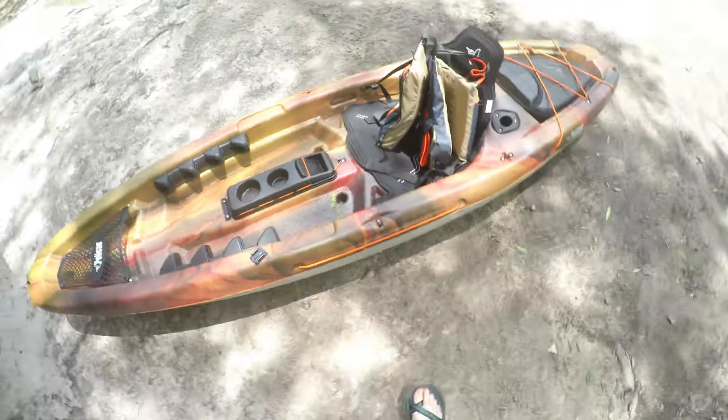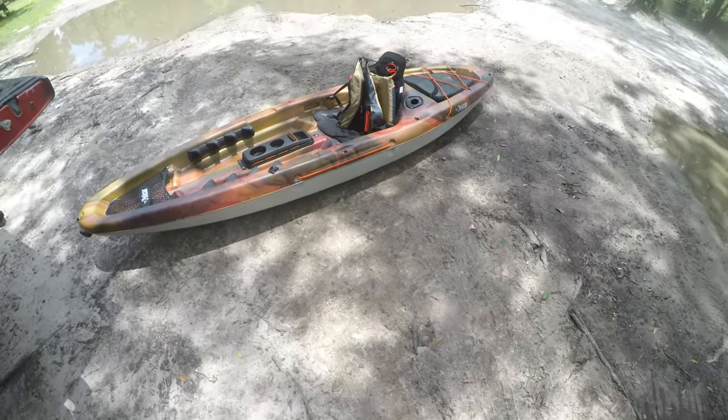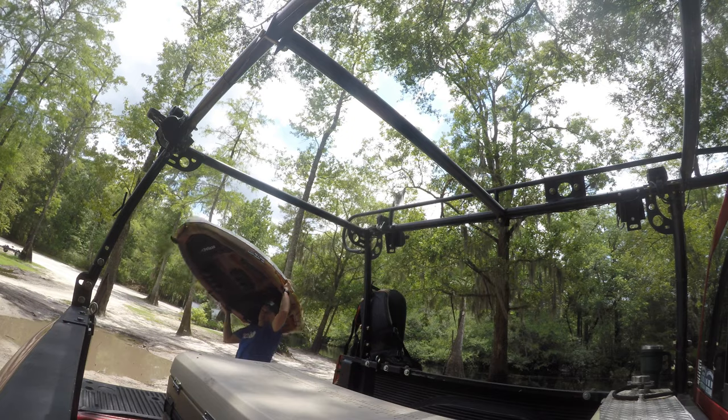Other than that, man, awesome little boat. It's super light. It's like 44 pounds. Pick it up, throw it on the roof rack. This really is a one-person lift.